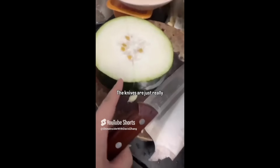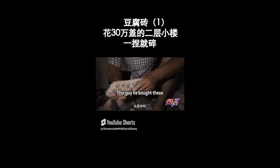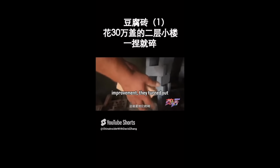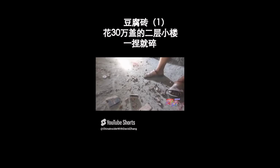Chopping vegetables? Well, you expect your Chinese cleaver to be intact, right? No, not really. The knives are just really badly made. This is supposed to be a household name too. Speaking of quality, what the heck are these bricks? This guy bought these bricks from a store to be used for his home improvement. They turn out to be movie props, or either that or this guy really has some superpowers.